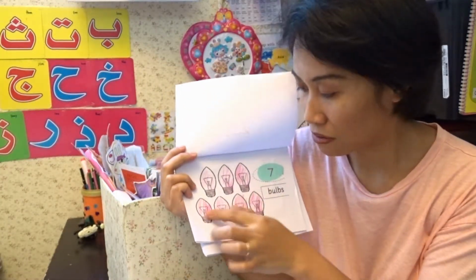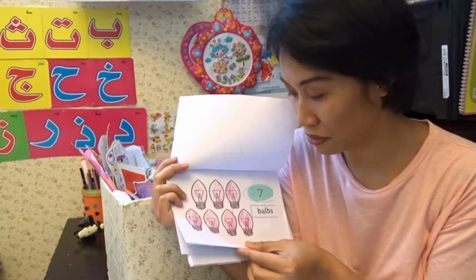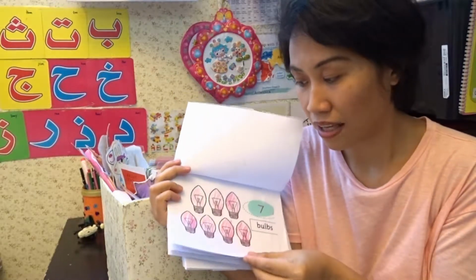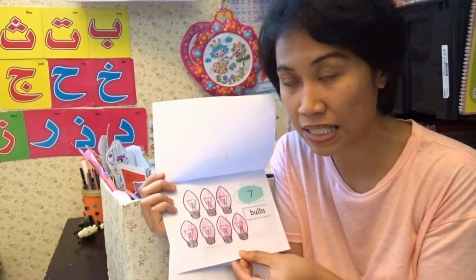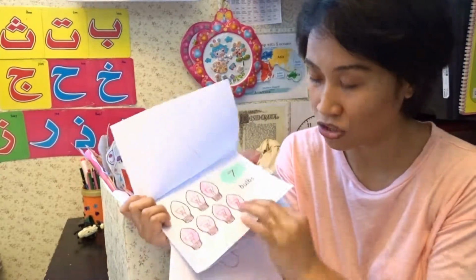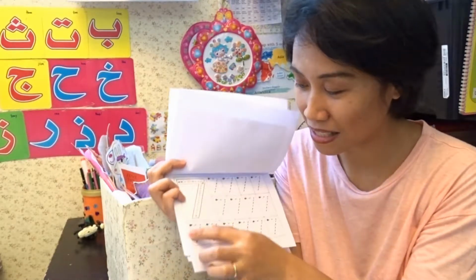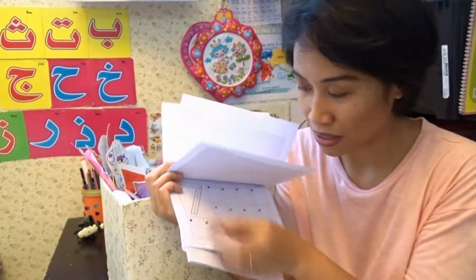So this is like a counting activity. They have to count, and then they have to recognize that this is number 7. It's been colored already because these are from the textbook of my 6 years old. This is from the school, and I just followed it. So this is number 7. They have to write it. Number 7.